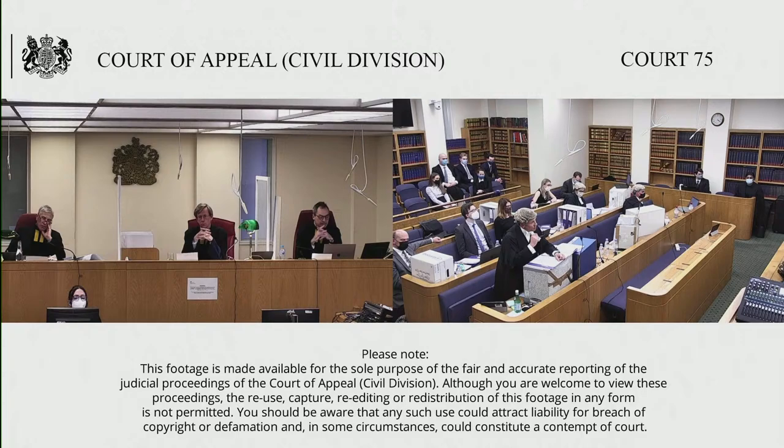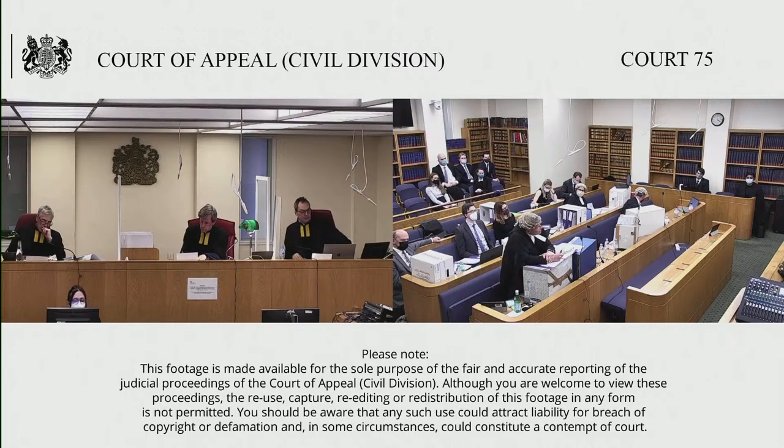Is it your submission that a single molecule is always a single invention? No, it's not, my lord. Plainly, there are circumstances in which one could conceive of single molecules which evidently, particularly if they're very large and they have completely distinct functional groups or functional moieties, would be treated as separate inventions.